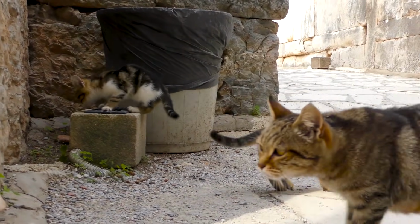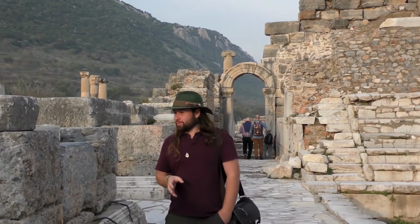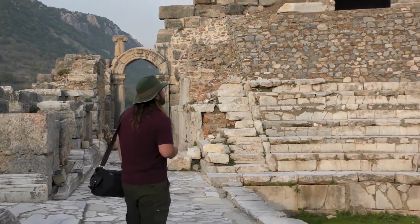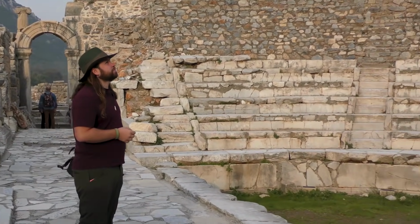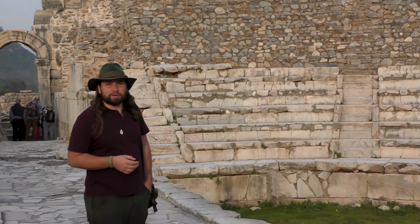There's actually a Greek city here somewhere. Looks like a small theatre is essentially what it is. It's the Odeon. Would have been home to musical performances and things like that, but also this was the council chamber. 2,000 years ago, people sat here and decided the rules, the future of the city.